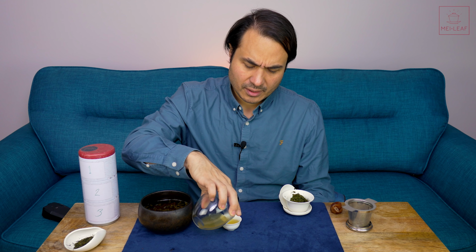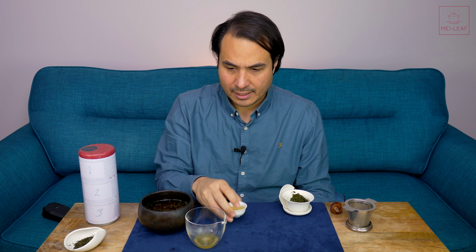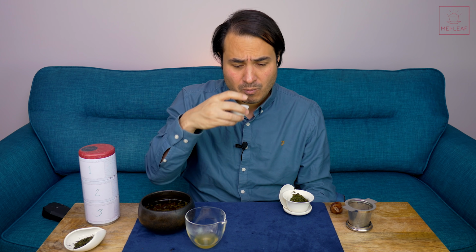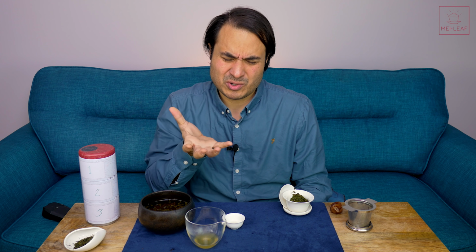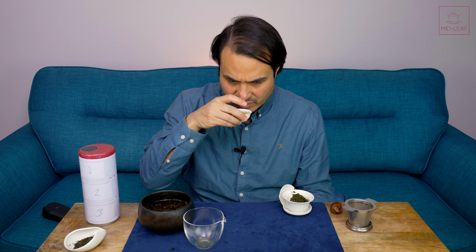In the finish, I'm wishing for it to be a bit sweeter or a bit more zesty. There is a little bit of a limoncello sweet zestiness if you really search for it. A little bit of grape skin astringency and grape skin tang to it. Not much umami, although it's there, it's just not as much as I would hope. But overall, it's a very decent sencha, and I think praise needs to be given where due.